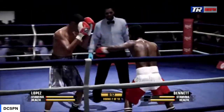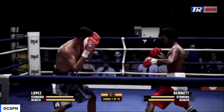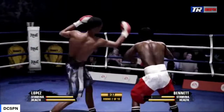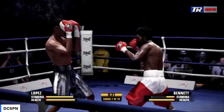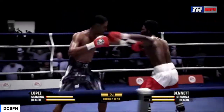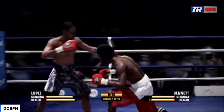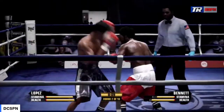That's a big uppercut that just crashed home. Solid right hands headline that exchange. Good doubling up of the jab by Lopez. He gives as well as he takes. You saw it on that exchange. Oh, and he's got something for him himself, and it's a left hand.